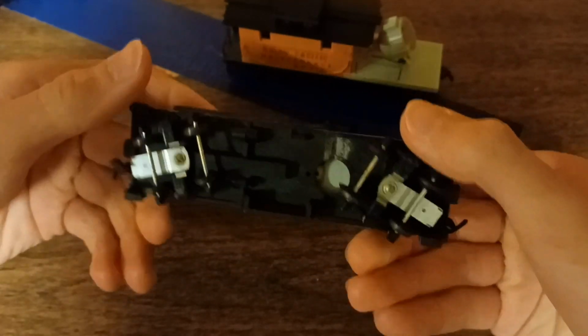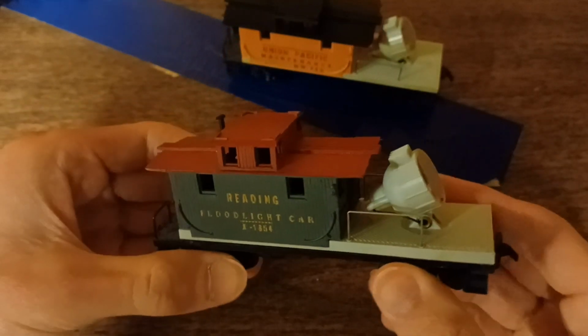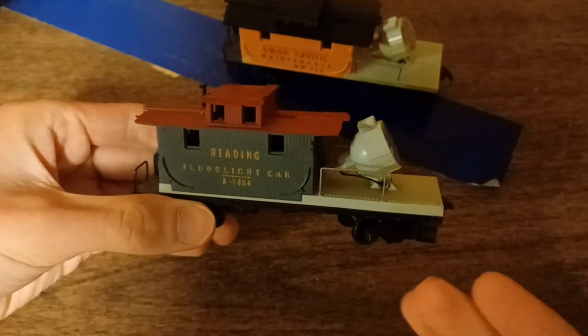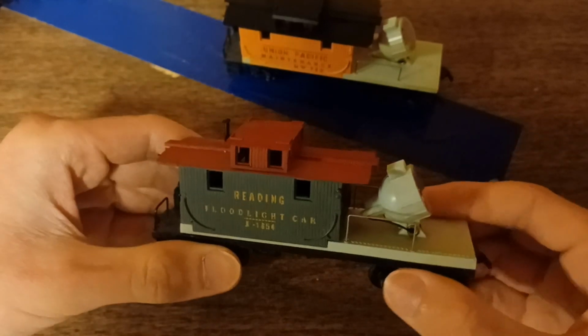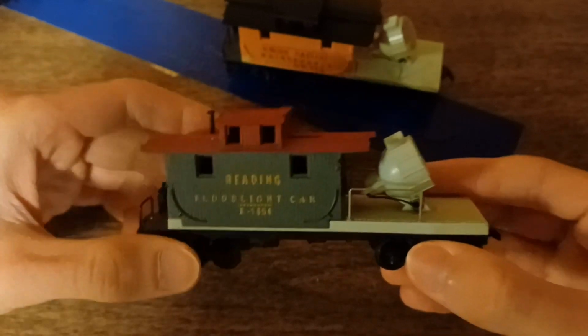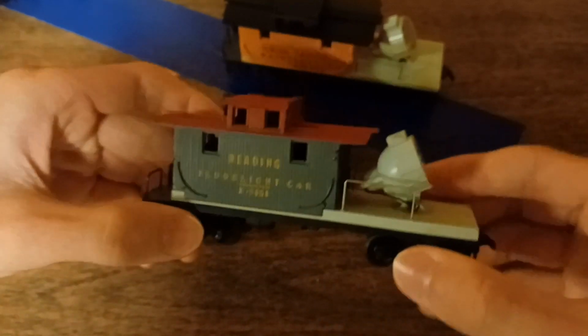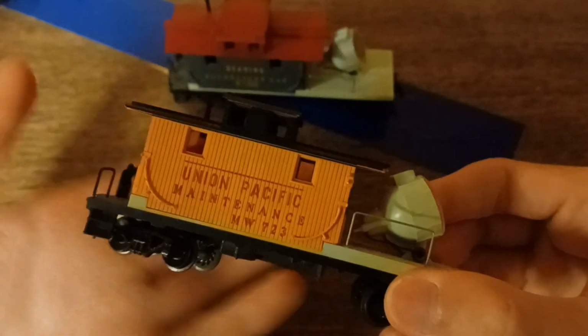But this car also appeared in a couple of Reading sets too. The only thing is the Reading 060 steam locomotive is one of the rarest six-wheelers out there. But other than that, this car is a really rare Tyco, especially this one with the Union Pacific, since it's a first year made too.